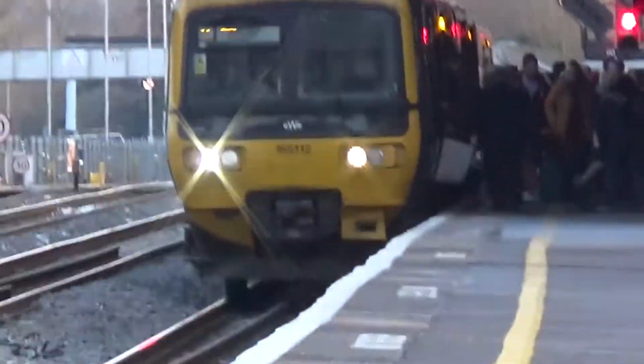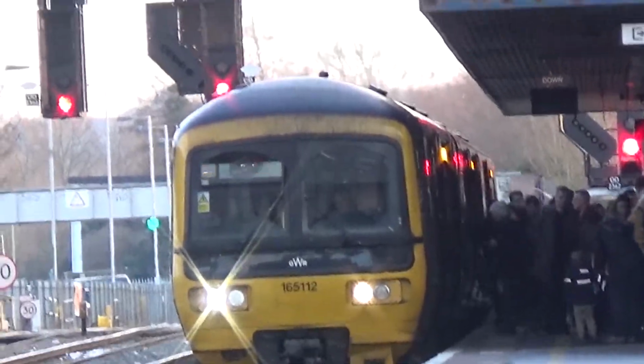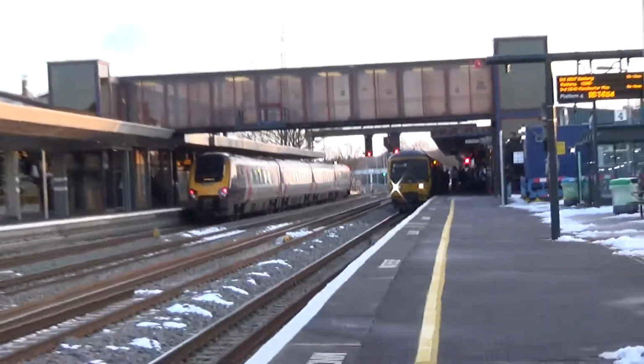I hope I pronounced them right. No, you got it right. It's just the way you're reading it off there. You're just full on reading it. I don't know otherwise. Is it a 165 or a 166? 165. Yeah, it's a three-coach 165.